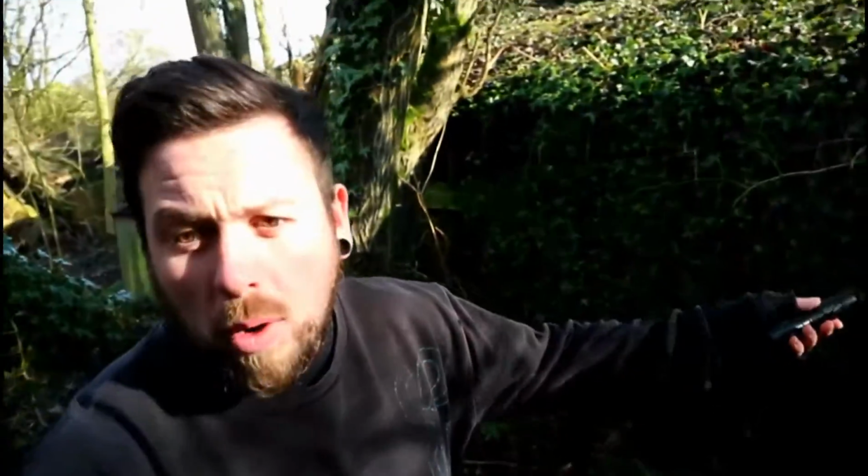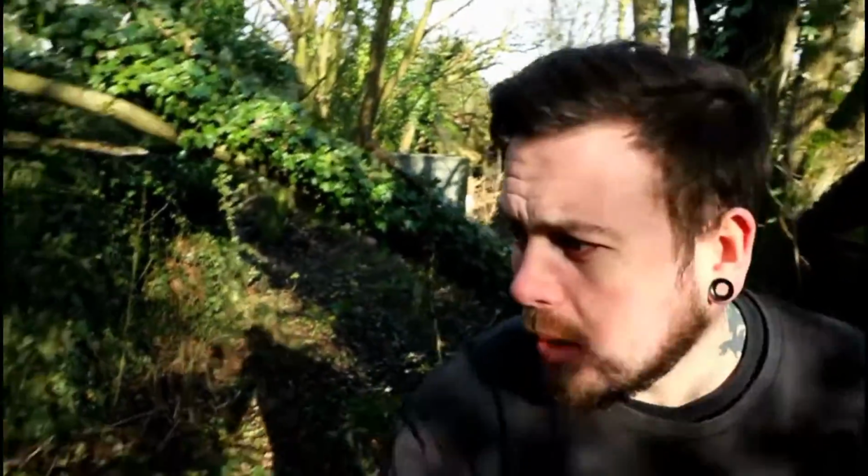See, we're not even halfway through this place and it's just crazy. Ow, thorns. It's just barn after barn. There's just so many barns. So much stuff. What's that noise? We've got a caravan. Oh, someone's photographing an old car. Old flamethrower or something.